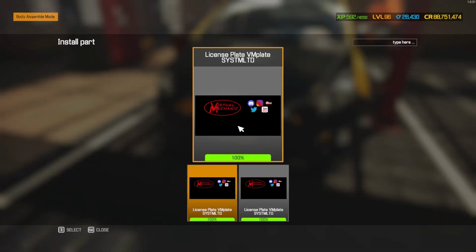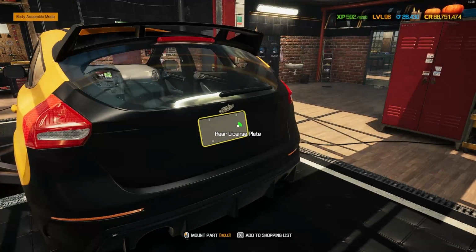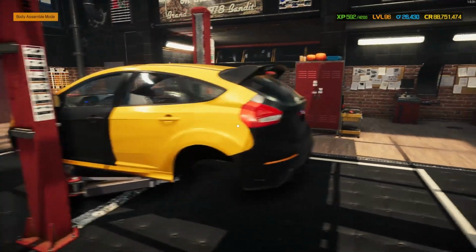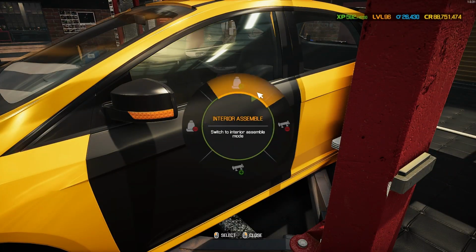We'll throw our license plates on. I've gone for an abbreviated System Meltdown on there because that's what this car is called today. But I don't think they fixed the plates still. No, so they're still showing up black on black, which is a bit disappointing on there, but never mind. In you go, in you go. We'll get the interior in. Hopefully this all works. Onto the interior.